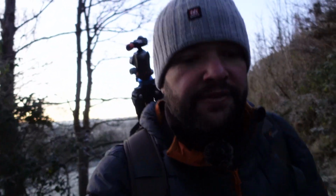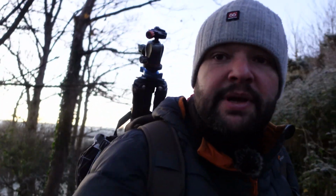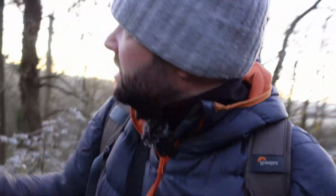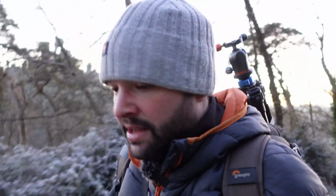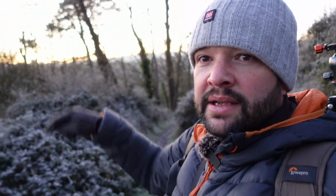We don't need to go too far up because all I want is a tiny little bit of separation between the castle and the hill behind it. You can already see it starting to happen already. Out of breath already. But yeah, what I'm looking for here is just a tiny bit of separation from the hill behind. If you go too high, you start to lose the castle into the landscape.